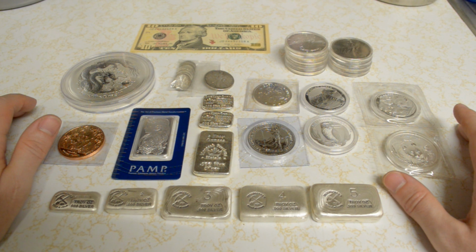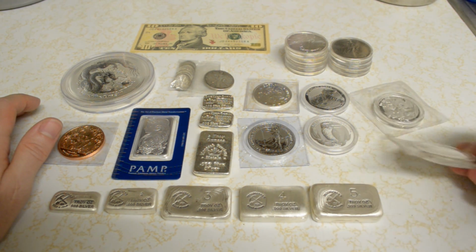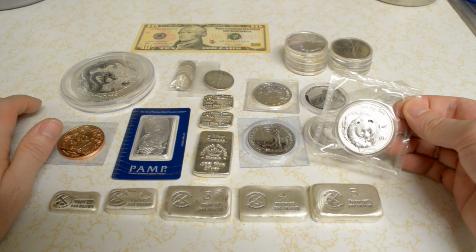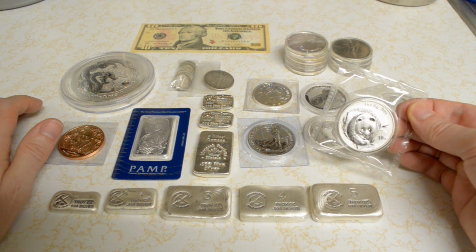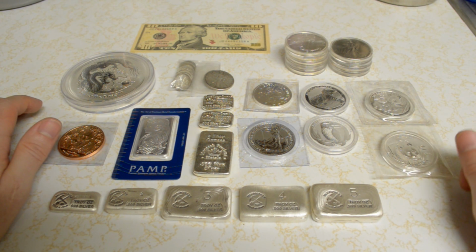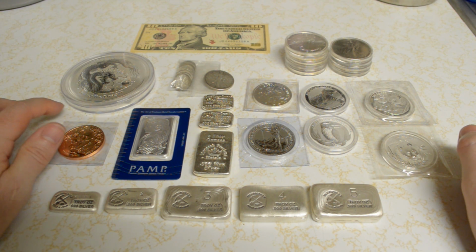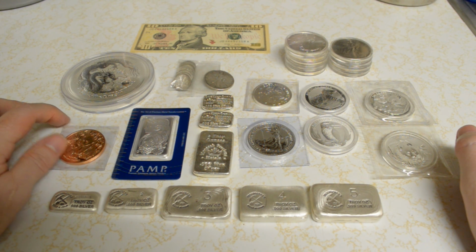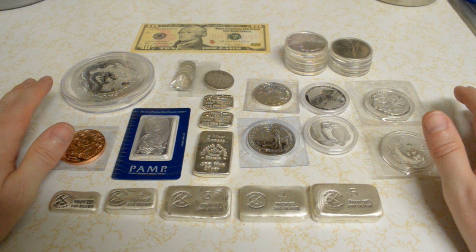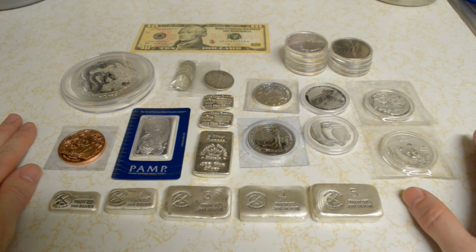I was buying gold in, I want to say, the late 90s, at $250 an ounce. I bought a 1 ounce 2003 Panda. I had this in gold for $250. Today that coin's probably worth $2,000 or more. I'm kind of kicking myself that I sold it. So keep it as a long-term investment, and I think you'll be better off in the long run.